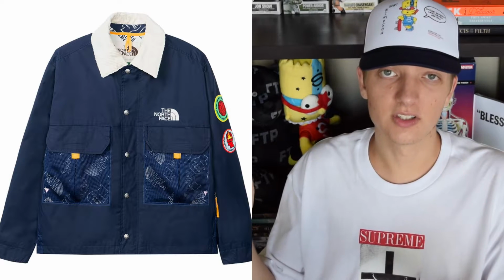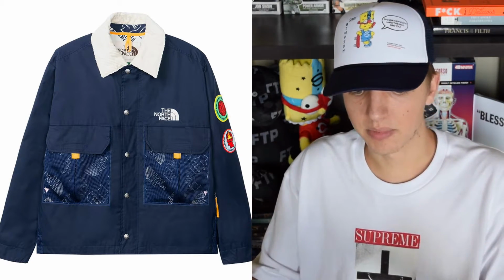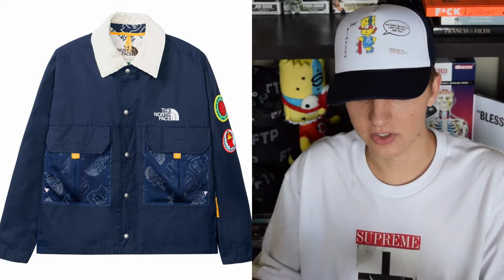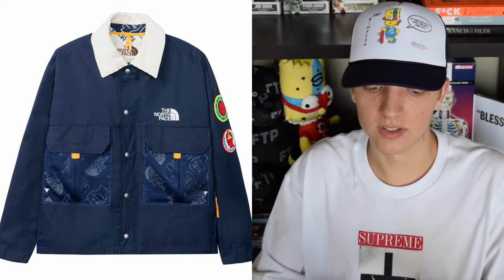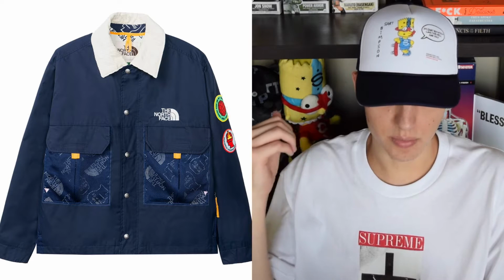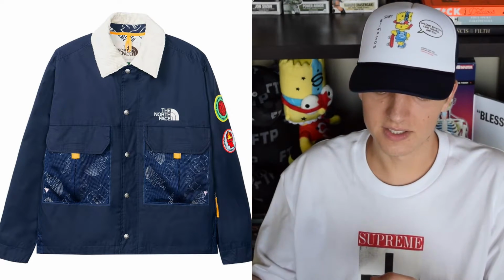Next up, we have a jacket coming in a navy colorway. I think we will see this in another colorway as well later. Probably the most notable things about this would be the mesh pockets, very similar to the bucket hat we just saw, and then underneath you have that all over print, and then also on the side we have these big patches, and I believe there is a print on the back that we will see on the other colorway that we do of this later.